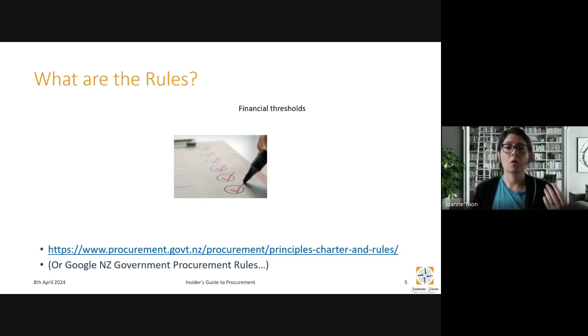So the most notable of the rules is the dollar threshold that means an agency must openly advertise for goods or services, and anybody, no matter whether they're New Zealand based or around the world, can bid for them. This is set at $100,000 for goods, services, refurbishments, and $9 million for a new construction. It's important to note that these are whole of life costs. So any extension, scope changes, renewal. So if it's a 4-year contract only worth $25,000 a year, that has to be openly advertised because in total it's $100,000.